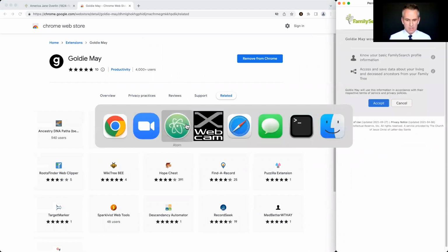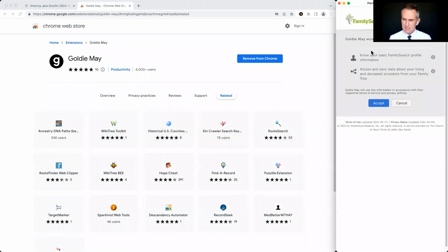So I'll sign in with FamilySearch, and it says, please give Goldie May permission to access your FamilySearch tree. When you give access to your FamilySearch tree, it doesn't suck all the people out of your tree and start keeping a copy of everything on Goldie May. It's just so that later down the road, when you want to choose an individual to work on, Goldie May has access to do that.